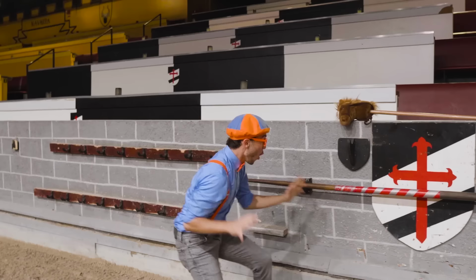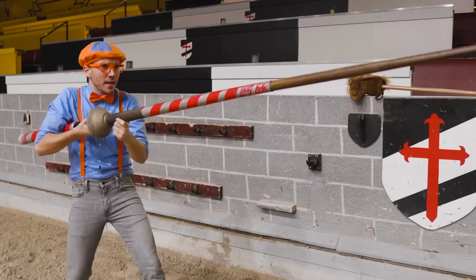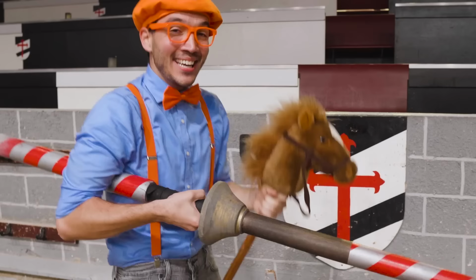Whoa, look at this. It's a real life knight's lance. Whoa! And this is really heavy. This is what I'm gonna use to try to complete the Big Rings Challenge. But what's a knight without its trusty steed? And hey, look, this is my trusty horse, Brownie. Hey, hello, Brownie. Okay, I have my lance and I have Brownie, so we're all ready to do the knight's challenge.